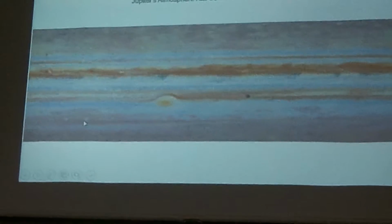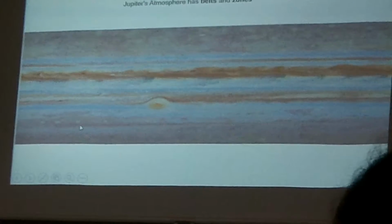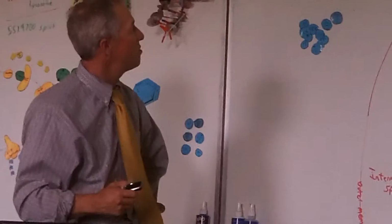You can see, look at these little spinning storms right here, these little white ones. I say little, that little thing right there is probably bigger than the United States. There's another one, there's another one. Isn't that great pictures? Jupiter, baby.